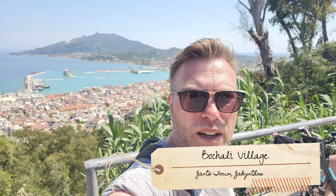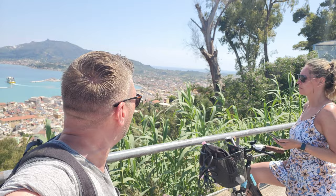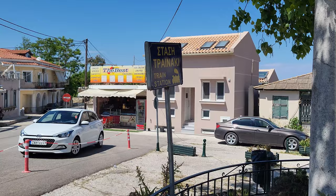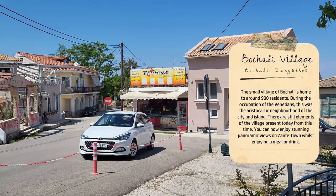So this is Bochali, which is right at the top of the hill overlooking Zante Town there. Pretty spectacular views behind. You can even see all the way over to Kalamaki where we're staying, over in that corner there. But yeah, really good views of the town. So I recommend coming here if you get the chance. What do you think? Yeah. So it looks like the fun train comes up here too. Just ignore Jackie's expletives.